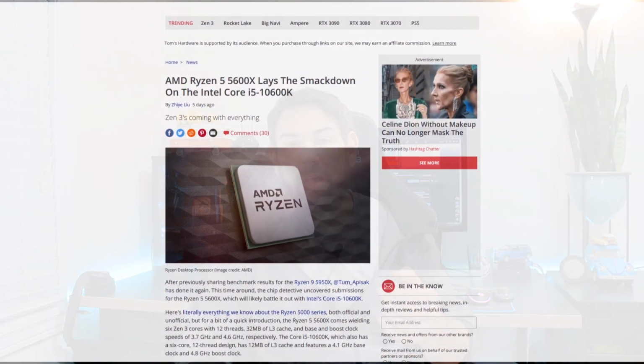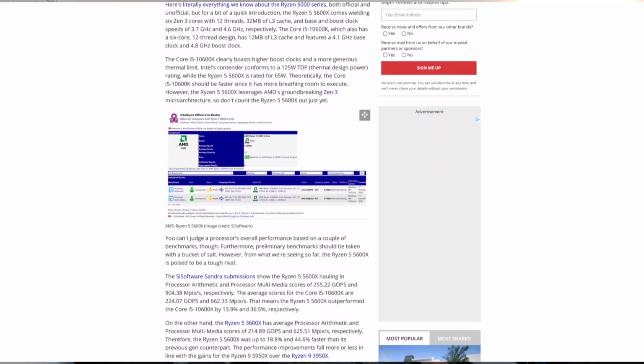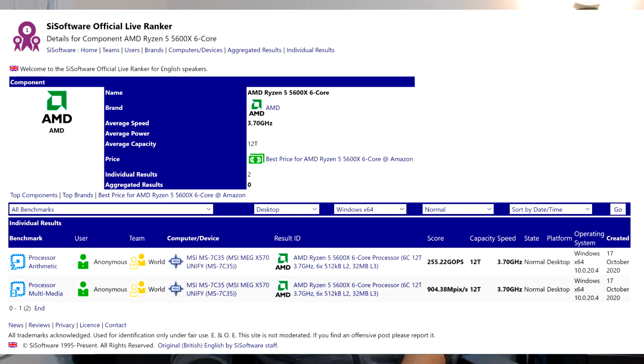So now we're going to talk about some leaked benchmarks on AMD's desktop CPUs. First things first, we're going to start with the Ryzen 5 5600X. Like every other Ryzen 5 CPU, it is 6 cores, 12 threads. But the interesting thing about this CPU, with the current leak, is that in the SI software benchmark that was shown off, it actually scores better in single-threaded and multi-threaded testing versus the Intel i5 10600K. So what is the performance difference? Well, in single-threaded, it's 13.9%, so basically a 14% improvement, which is really good. But when it comes to multi-threading, and this is where AMD always shines, it's 36.5%. So that is quite an uplift.